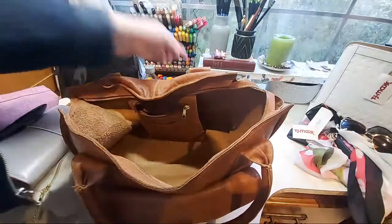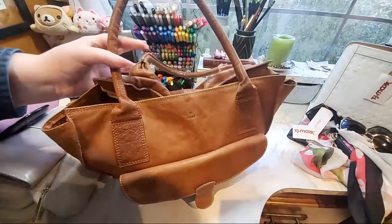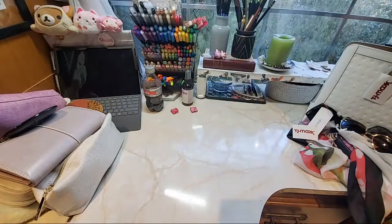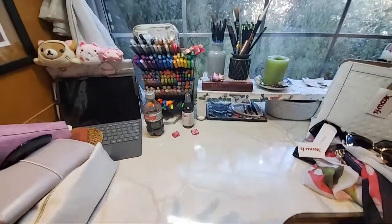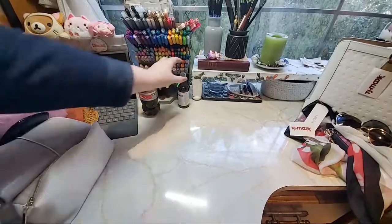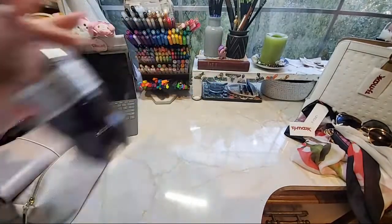This bag was of great use today, and my new bag is very much similar in shape, but a little lighter. So I'm going to move my Addix, and I'm going to show you guys what I got today before I start styling it. Let me move this stuff. It's kind of an eyesore. I really need to redo my desk too.